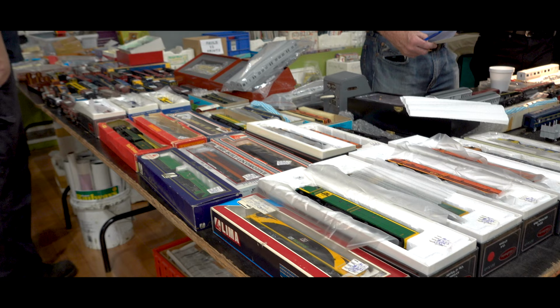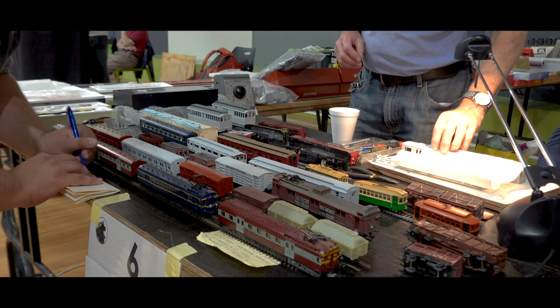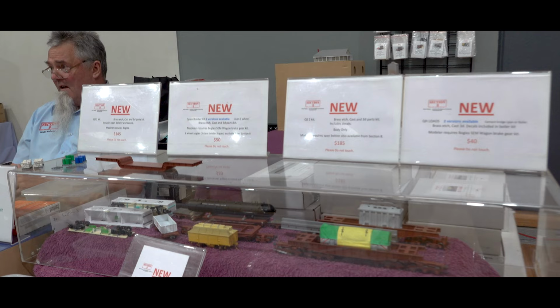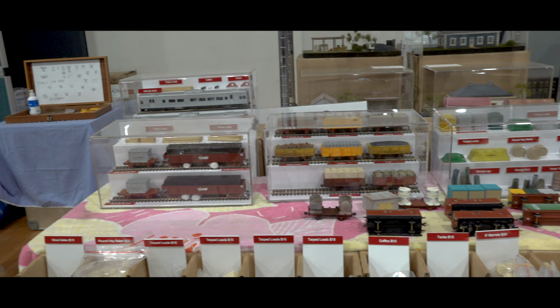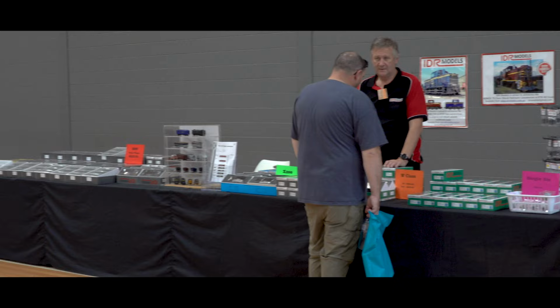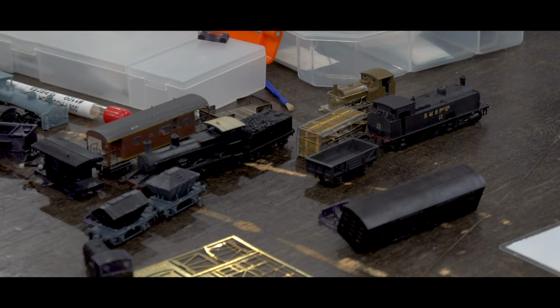There were secondhand traders, Matt from Roundhouse Boxes had his stall there with some new storage boxes for sale, as well as kit manufacturers like Section 8 and Veteran Models, plus IDR Models, Linden's Trains, and many more. So for those looking to add some new or used railway stock for their model railway, there was lots there to choose from.